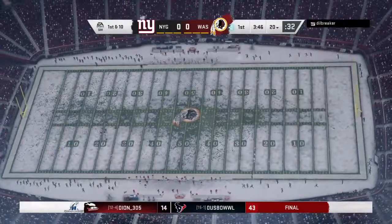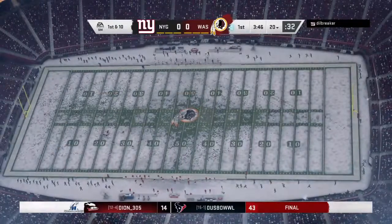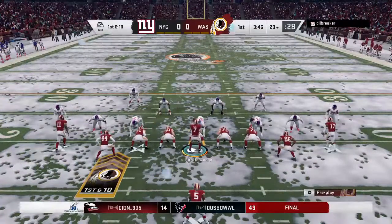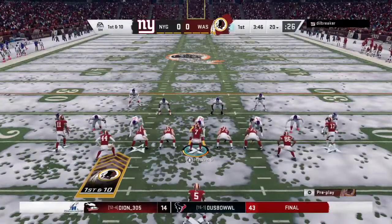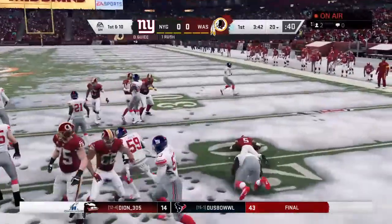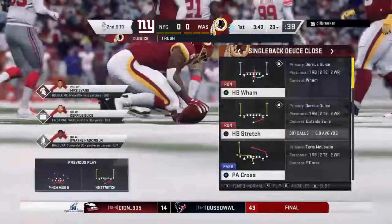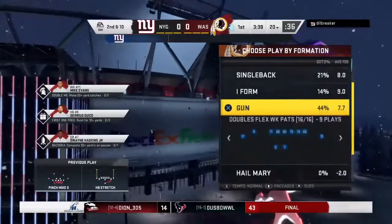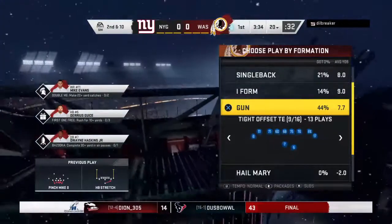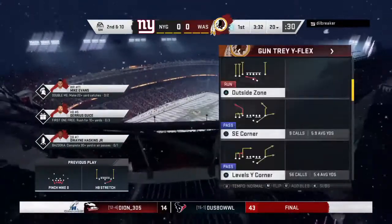The Redskins take over 1st and 10 at their own 20-yard line. Haskins and the Redskins come up 1st and 10 at the 20. First carry for Darius Guice, and they're going to stop him right at the line of scrimmage. Just no cutback lane to be found whatsoever. 2nd and 10. Looked like he was trying to bounce it outside, but no success.